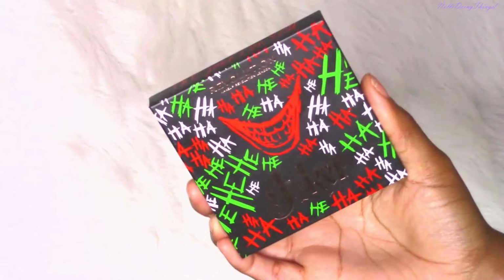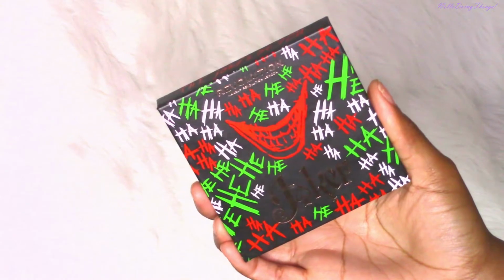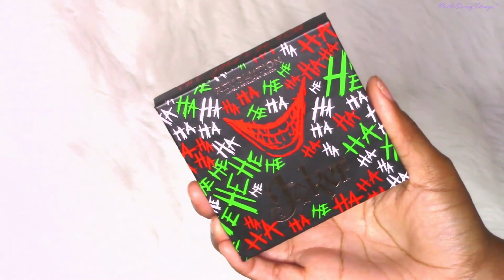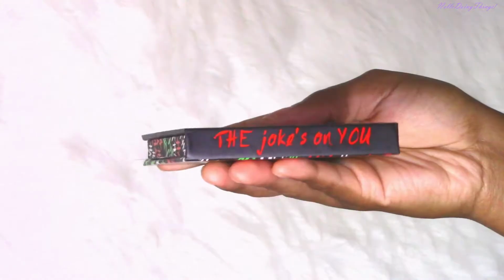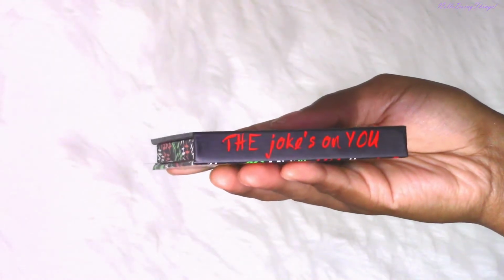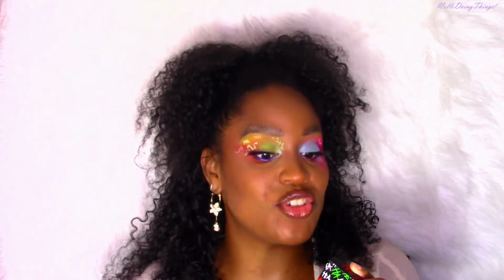Last of the palettes is the Joker palette. So traditionally, you guys already know the Joker gonna have all the laughing, the ha-has, the hee-hees all over the palette. And they have a big old Joker right down in the middle and then his big old crooked evil smile right in the center. And the Joker palette has at the top, it says, The Joke's on You. Ooh, I do like this packaging though. It's very much Joker, very much.